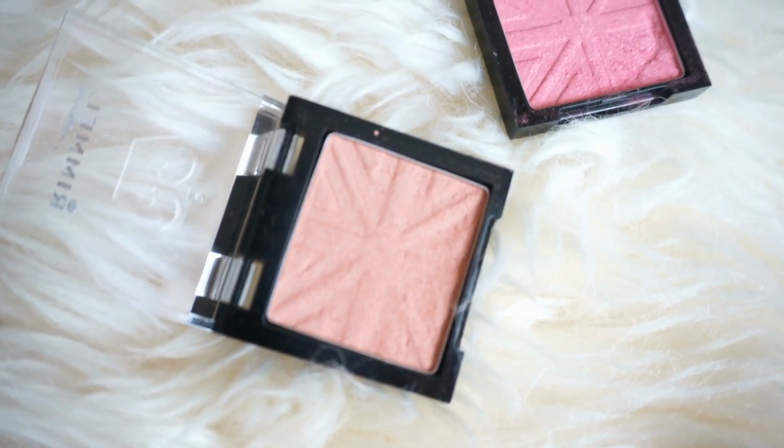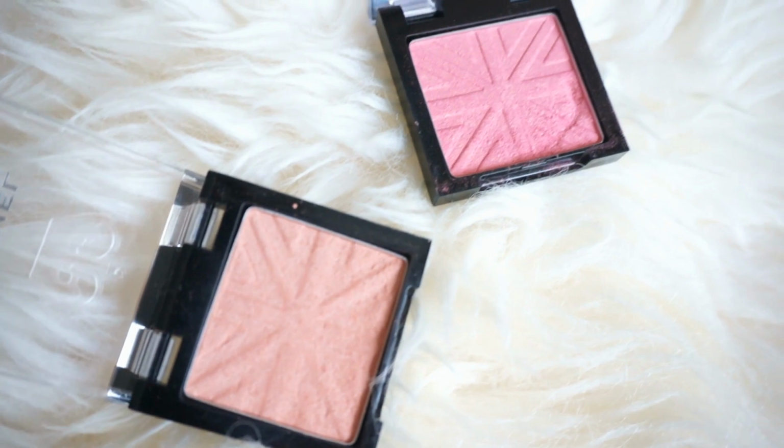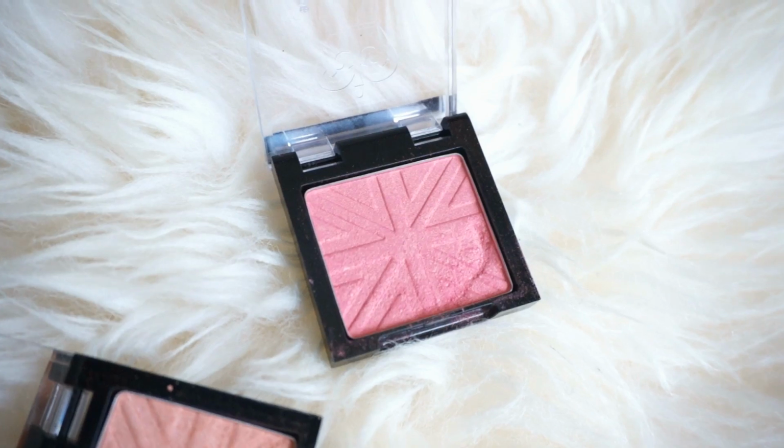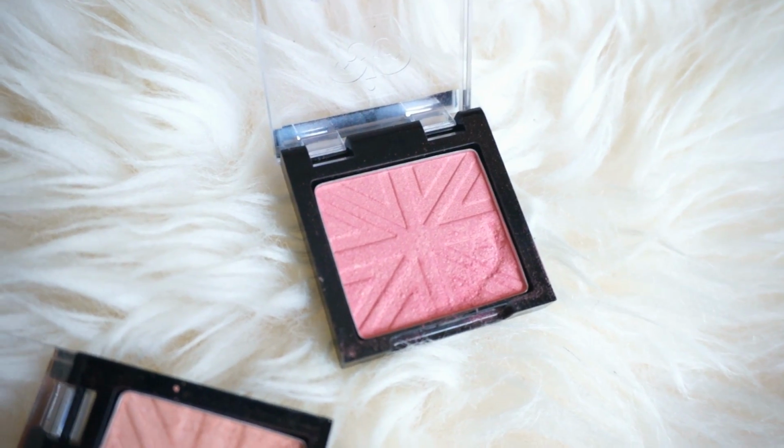Blush wise, I have two single blushes from Rimmel, and they are great shades. The other shades in this range are really great as well, but here I have Santa Rosa and Live Pink. They're both really good shades. Santa Rosa is my all-time favourite because it's so versatile. It's just that perfect neutral peachy shade that complements all skin tones.